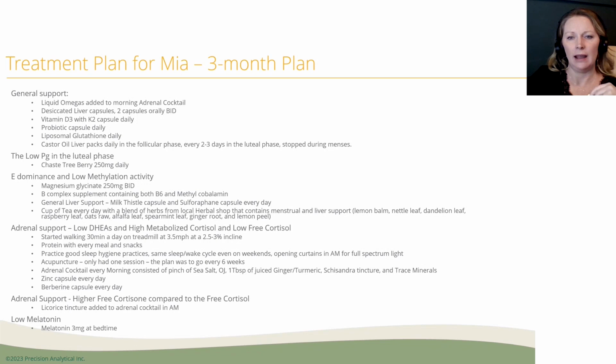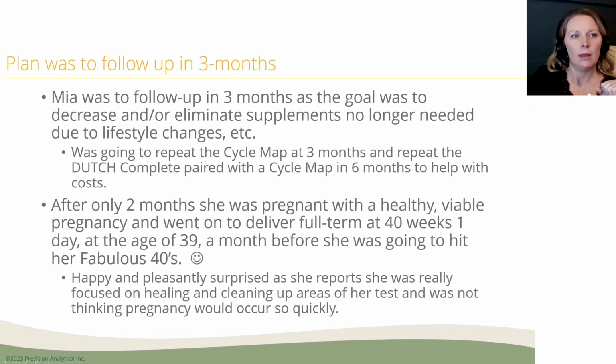She also had low melatonin, so to help with a more restorative, restful sleep. It's also an antioxidant, and research has shown that it can help with fertility and also with weight loss efforts and leptin resistance. So she added in melatonin 3 milligrams to help get into a more restorative, restful sleep, but also for that fertility benefit. The plan was for her to follow up in 3 months.